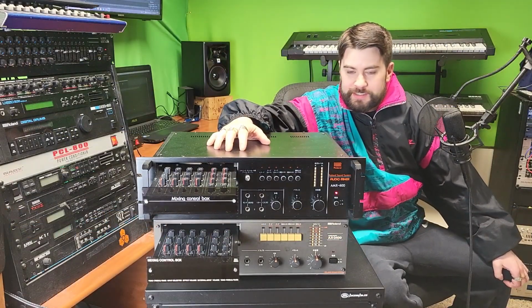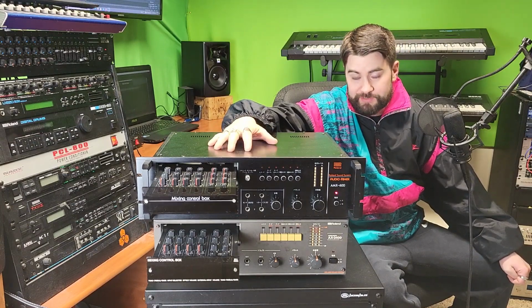Alright guys, well there it is. The Roland AMX-600 audio mixer and the Roland AX-2400 audio mixer. Rare, Japanese release only. Won't find these in the US. Promise the price will be going up soon. Get it if you come across it in the wild.